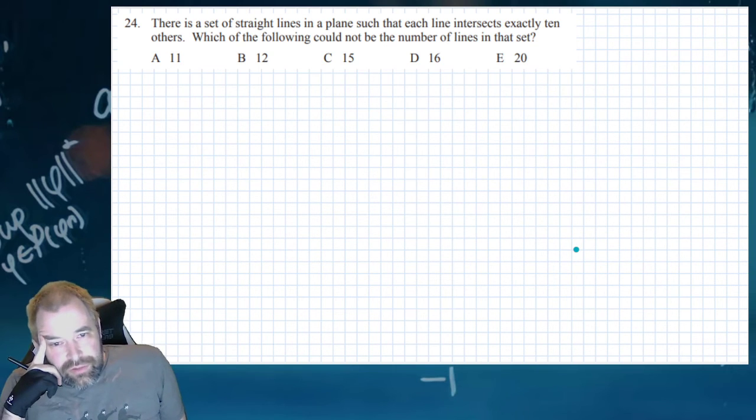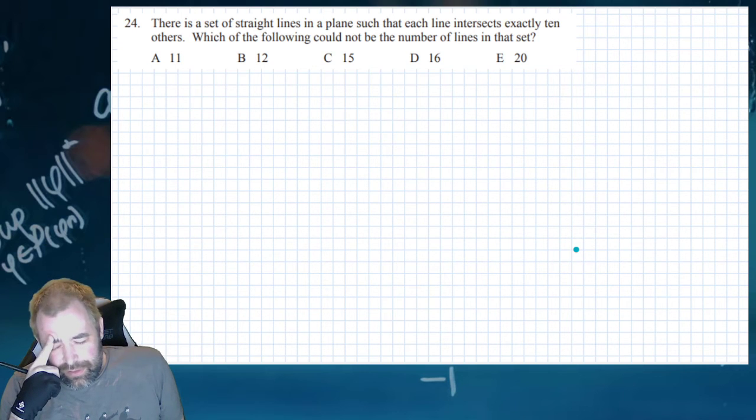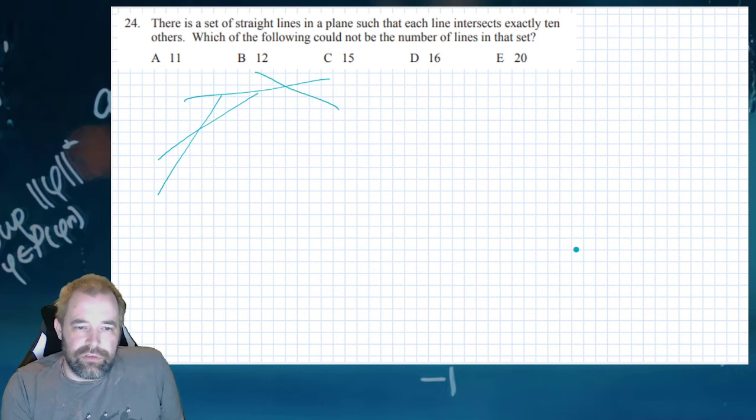There is a set of straight lines in a plane such that each line intersects exactly 10 others. Which of the following could not be the number of lines in that set? Now, I think I've seen this question before. So what it means is, if each line intersects exactly 10 others, how many different numbers of lines could you have? 11 would work. You could have one line, two lines, three lines, and so on, 11 times. And as long as none of them were parallel to each other, every line would hit the other 10.